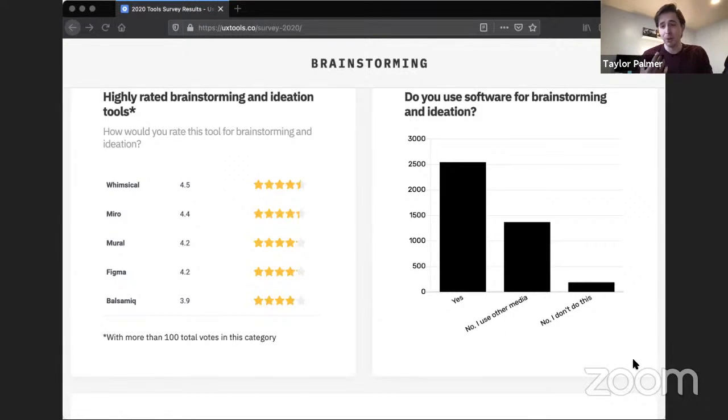So Lucid, where I worked, right as I left, they were putting out a new tool called Lucid Spark that does a lot of this too. So I kind of got to see that movement firsthand and participate in it a little bit. But yeah, pretty exciting, pretty interesting space.